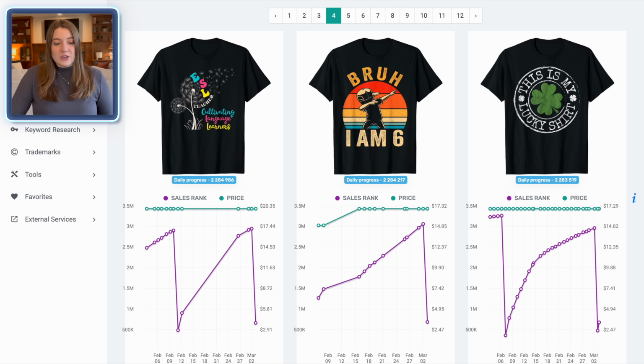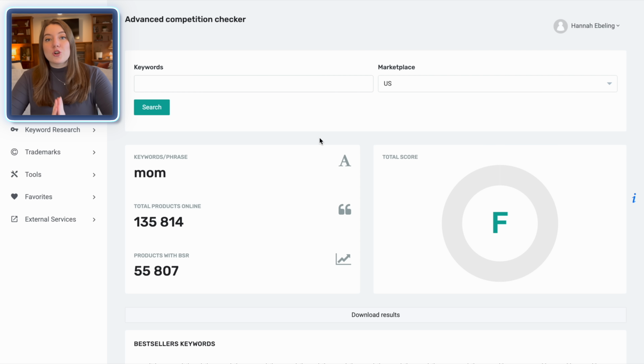So we're going to go over here to the left-hand side where it says competition checker. And I'm going to show you the difference between a good niche and a really bad niche that is just way too saturated. So this tool is going to give us a score between A and F, depending on how good this niche is for us to pursue. So first of all, let's just look up teacher and see what kind of ranking that would have if we just made a generic teacher shirt.